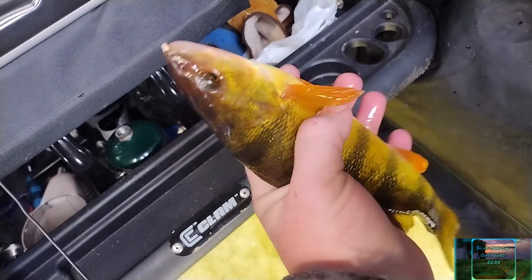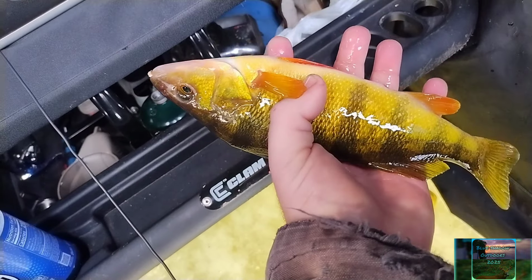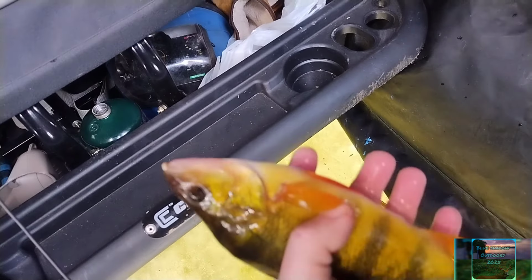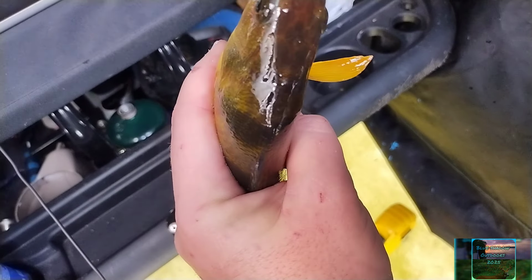Finally a nice eater perch, 10 inches. Nice eater. Them damn northerns is why. Starting back up, but that guy's too small.